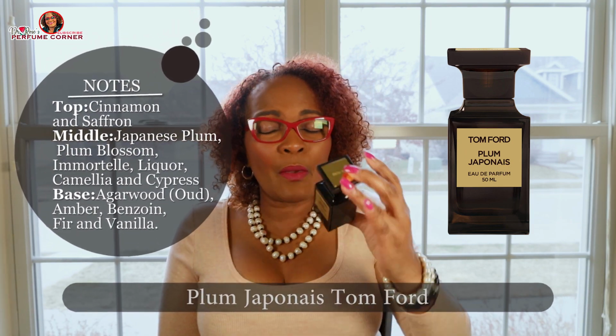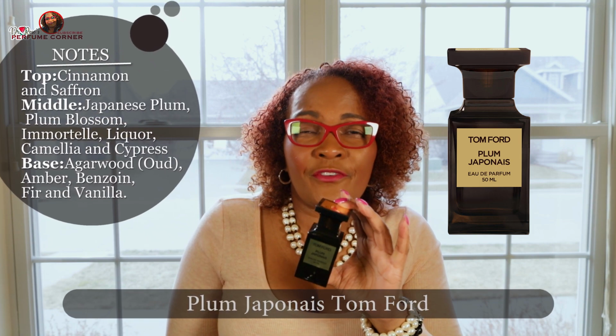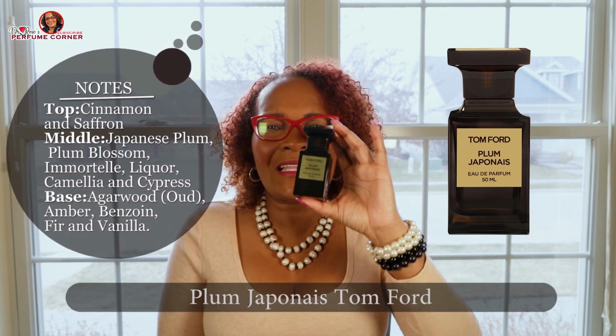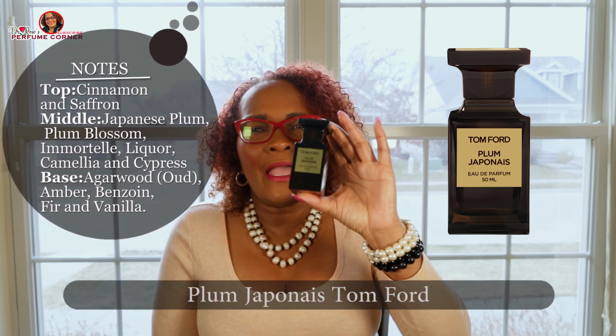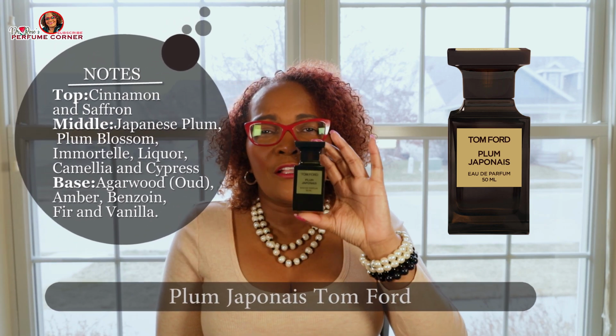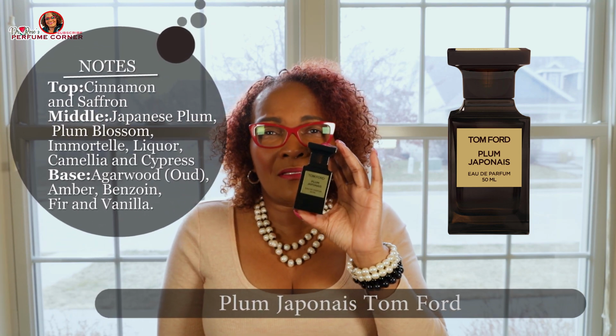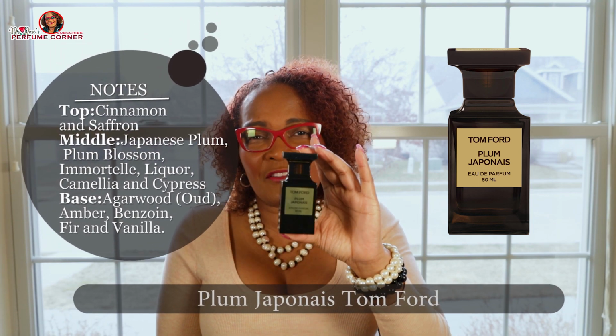Fragrance number 11 is Plum Japonais. Plum Japonais is a beautiful smoky, plum based fragrance. I don't have anything like it in my collection, and this is hard to find. If you can get your hands on this, try it, buy it, and then keep it in a safe place, because there will be a time where you will not be able to find this fragrance.